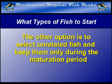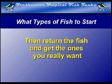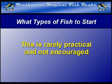The other option is to select fish unrelated to the ones you really want to keep, if those are all too delicate. Let them run through the maturation period. Once that is done, return the fish and get the ones you really want. Usually, though, this is not an option for most aquarists, since the family often becomes attached to the fish in the tank and rarely will allow a favorite pet to be sent back to the pet store.